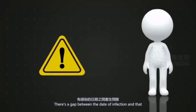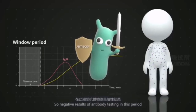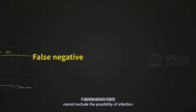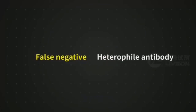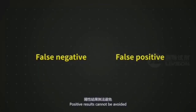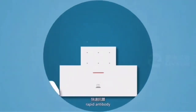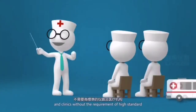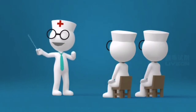There's a gap between the date of infection and that of antibody appearance, which is called the window period. So a negative result of antibody testing in this period cannot exclude the possibility of infection. Meanwhile, antibody testing may be interfered with by various factors. Very few cases of false positive results cannot be avoided. Therefore, it's important to keep consecutive testing of antibodies. Rapid antibody tests can be carried out in hospitals and clinics of various levels without the requirement of a high standard laboratory, complicated instrument, or special training.